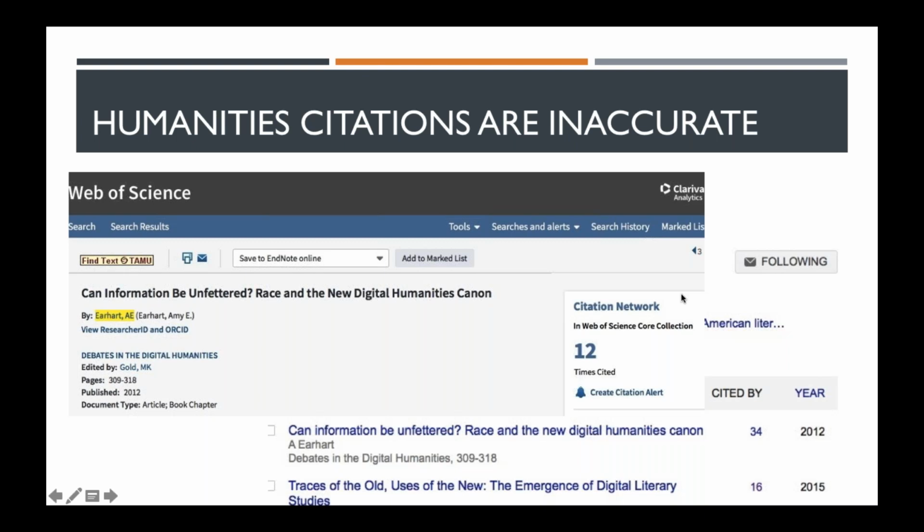So when I've hand indexed this, it's very clear that it's over 100 citations. So this idea of traditional indexes really needs to be informed by what altmetrics can do.